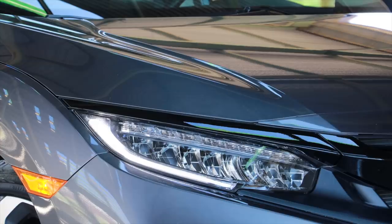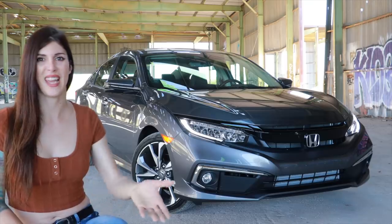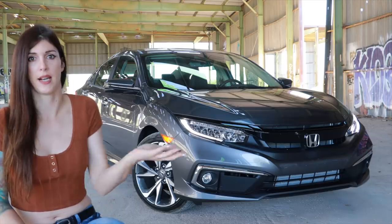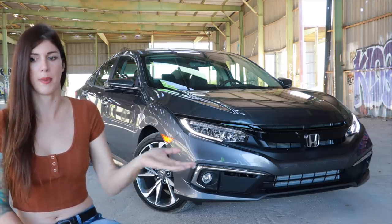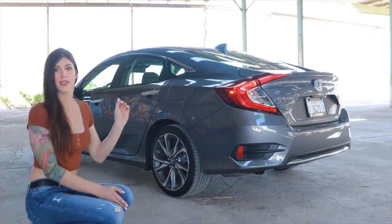And it comes with these LED headlights as well as 18-inch wheels and a few other luxury amenities that make it cost more than the SI sedan. So just buy the SI or just buy the Type R. Why do people need automatic transmissions? Horsepower.